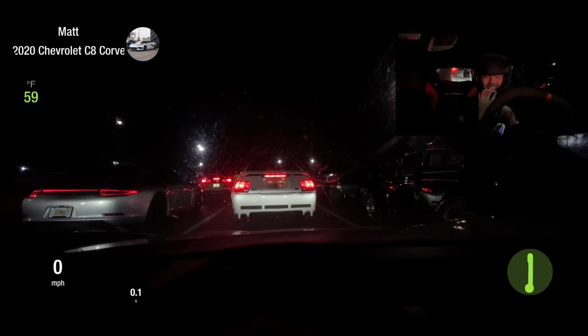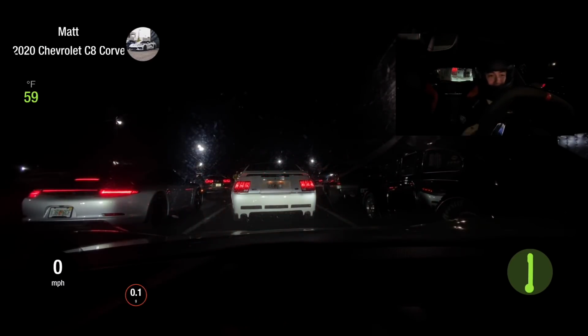Someone's got their RAV10. I want to race this M5. I think it'll smoke me. It's the all-wheel drive version. We might get lined up with this Porsche 911 GTS. I think this will be a really good race for the C8. This is our second race. We should have the GoPro working. Everything should be good to go.